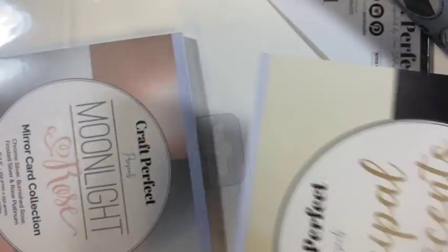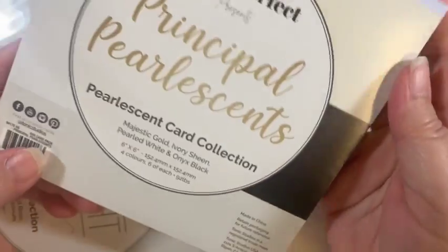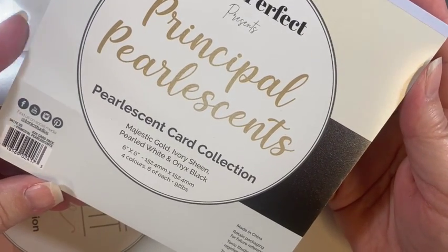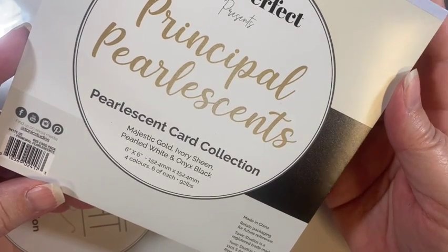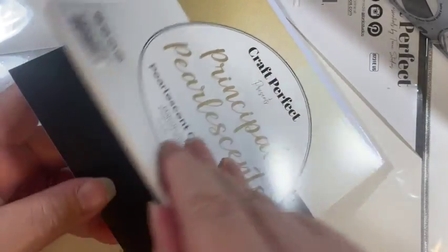Sorry about the wrapping. All right. So this is the Principal Pearlescent Card Collection. It comes in majestic gold, ivory sheen, pearl white, onyx black. These are 6 by 6. There's 4 colors and 6 of each.